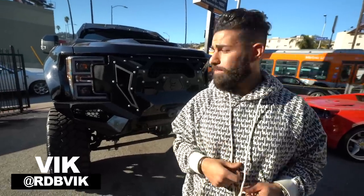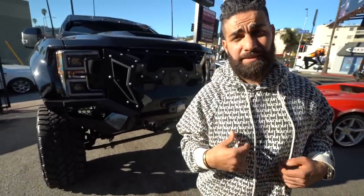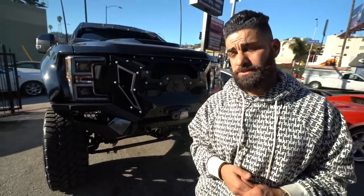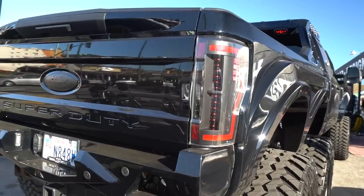Crazy 26 foot truck. I don't even know what to call it. Looks insane. It was built out in Utah, custom built. This is gonna be the official Marshmallow six wheeler. We're gonna be doing some wrap work on it, make it look really crazy.